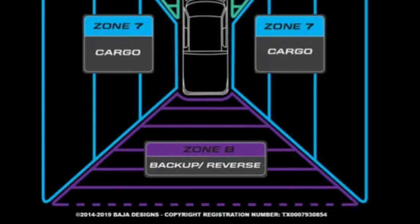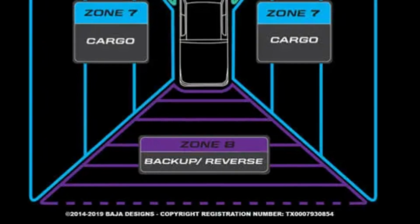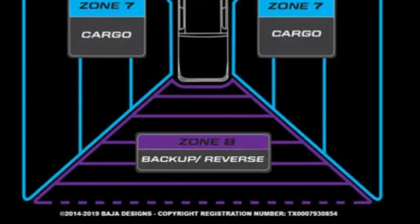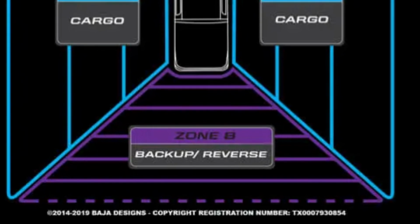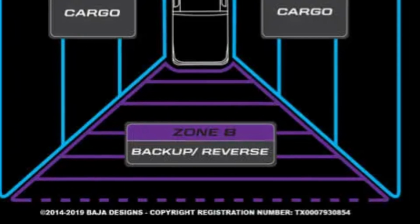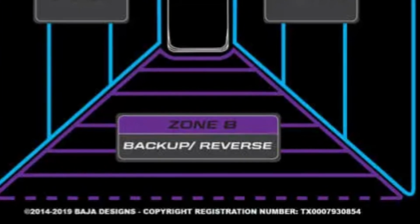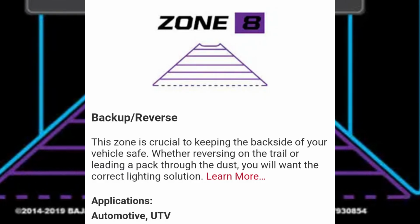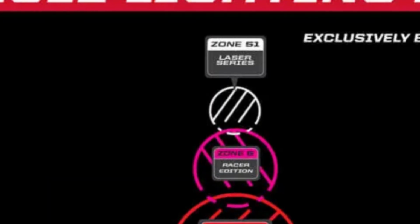And then Zone 8, backup and reverse, okay? So backup and reverse lights are super important in the sense that not just do we want to have light directly behind the vehicle, but they do have to spread out and have a little bit of that wider throw to it, right? Because if we're backing up and turning, then it becomes a big deal. And we want to be able to look in our side view mirrors and back up, not just our reverse cameras.